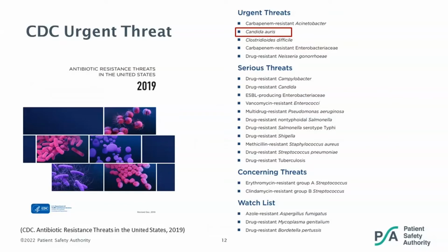To further reinforce that Candida auris is important as an emerging pathogen, it was added to the CDC's 2019 report of antibiotic resistance threats in the United States. Now, this didn't even show up on the previously reported report that came out in 2013. So it went from not being on the list at all to the complete top in the urgent threat category.